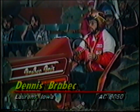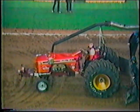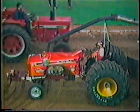He may come back. We're going to roll. All right. Here he goes, green flag. Dennis Brabeck, the Alex Chalmers 8050, the new series numbers, front end high in the air as he comes bobbing out. He's jumping and hopping. Oh, bad last break for him. I'm sure he didn't like to see that front end that high in the air. No, because when that was coming down, it was really putting the strain on his tractor. Would appear to be a rear end problem.